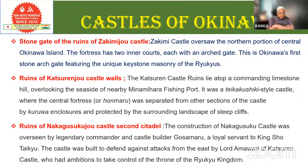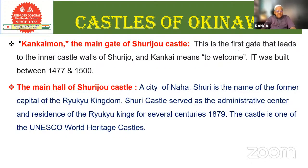Ruins of Nakagusuku Castle. Construction of Nakagusuku Castle was overseen by the legendary commander and castle builder Gosamaru, a loyal servant of King Shō Taikyū. The castle was built to defend against attacks from the east by Lord Amawari of Nakagusuku's rival Katsuren Castle, who was ambitious to take control of the throne of the Ryukyu Kingdom.